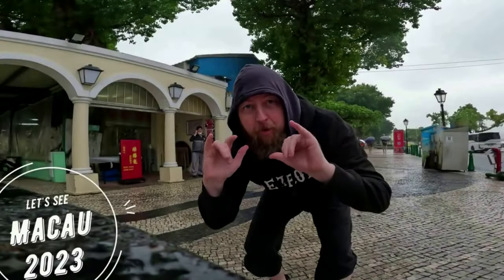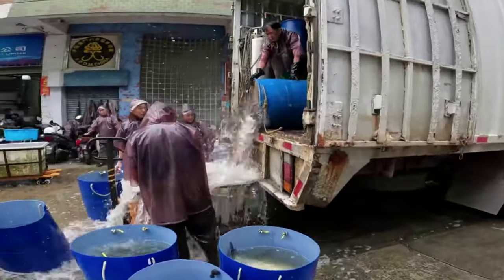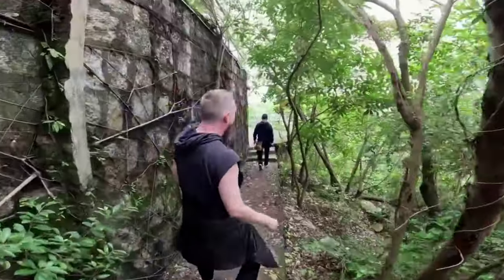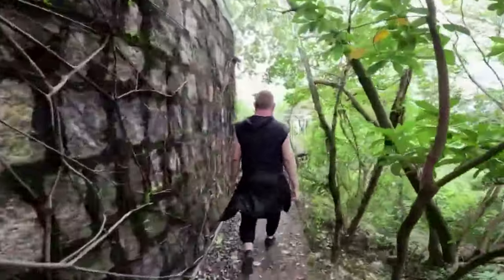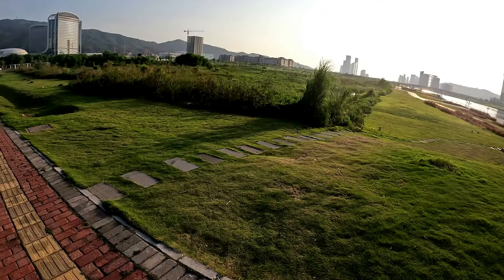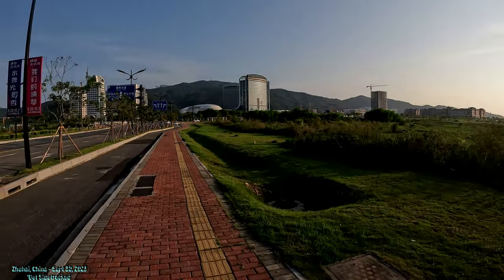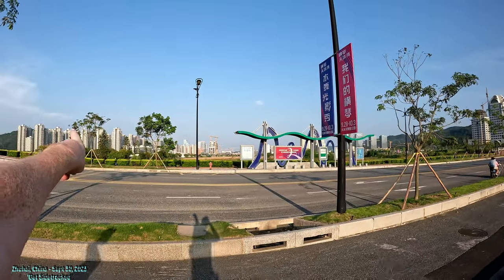Hey, check it out, Macau 2023. Check out some more streets. Little steps that go down. Another little ecological zone. I can see a lot of construction right in here too. But yeah, that looks like all the density.